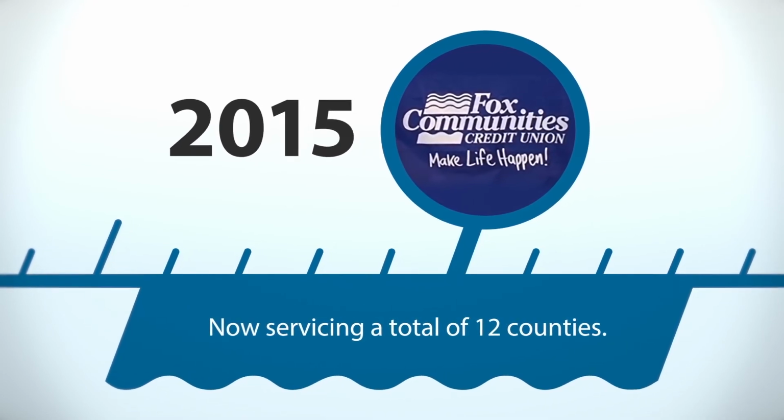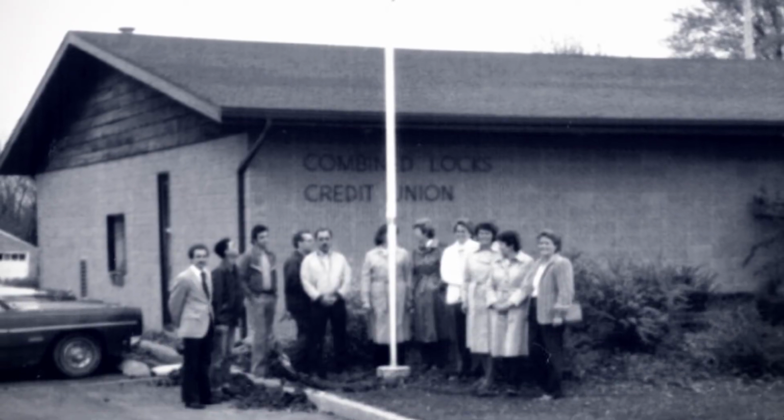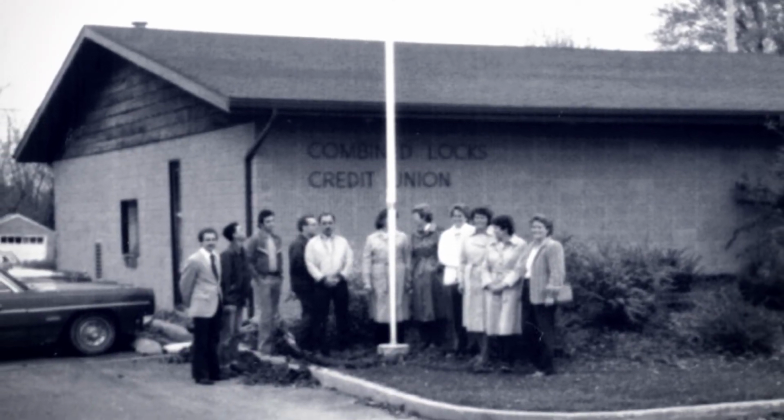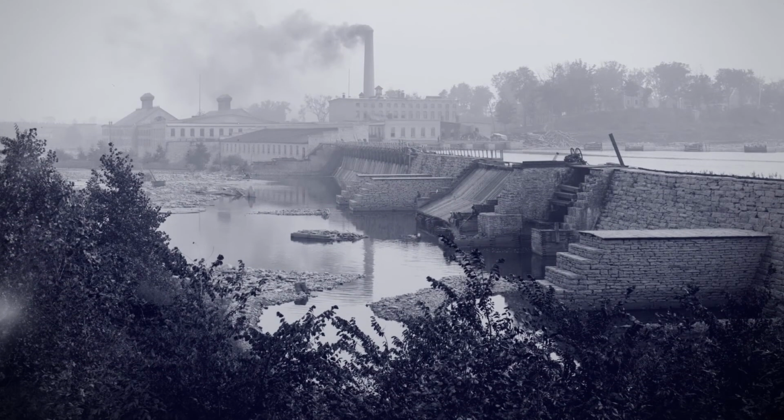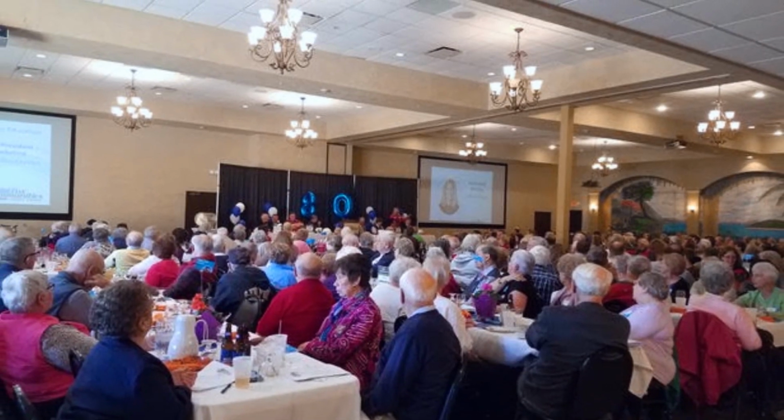I just think back to when we were $45 million in assets, and who'd have ever dreamed we'd be at the size we are now, with as many branches as we have. Wow. It was Combined Locks and Appleton. That's all there was. This little bitty town of Combined Locks, to have such endurance and grow such a big connection with so many people. It's just unbelievable. When the credit union started, 3 members, now up to over 105,000 members.